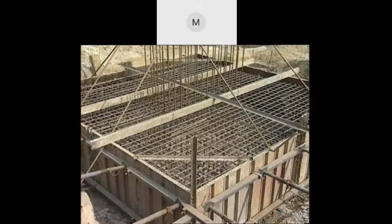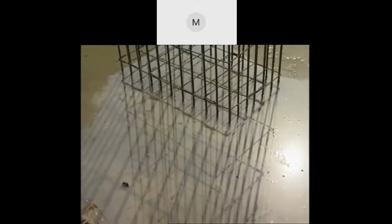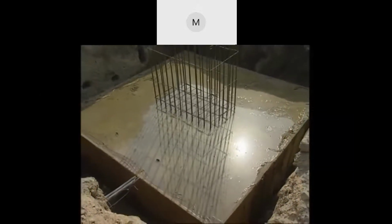Concreting is carried out using concrete pump and vibrated using needle vibrators. The top surface of the pile cap is made plain using trowels, and curing is carried out by bonding arrangements.